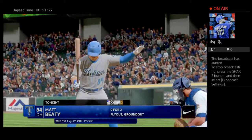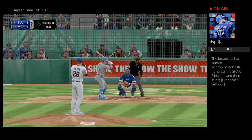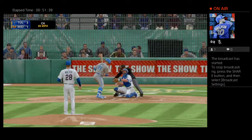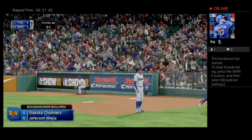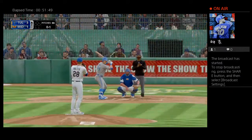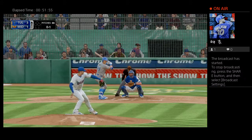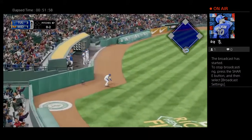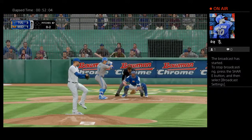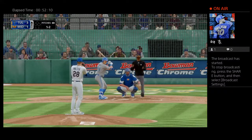Digging in to try it again, Matt Beatty. Leading for Tulsa, the designated hitter, Matt Beatty. First pitch of the at-bat. And that one right down Main Street. Couple of righties starting to loosen now in the bullpen. Into the windup. Here comes the 0-2 pitch. Ball one. Down and away. It's a ball and 2 strikes.